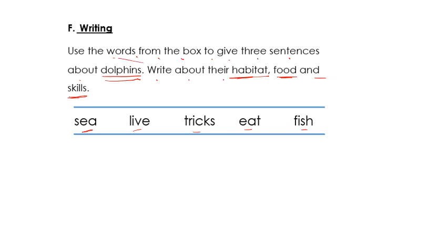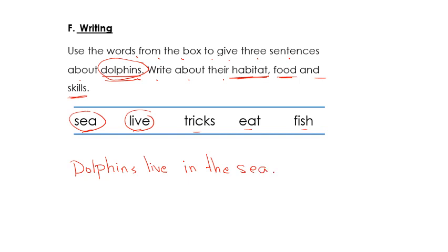For example, this is the word dolphins. Put it in the beginning of the sentence because we're talking about dolphins. And habitat means where do they live. This is the word live. You just have to add in the and use the word see. This is your first sentence.